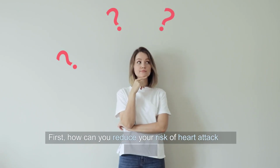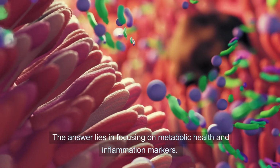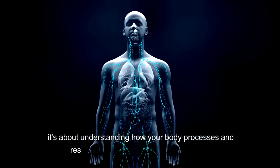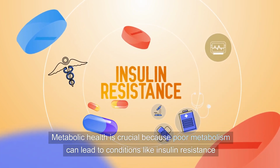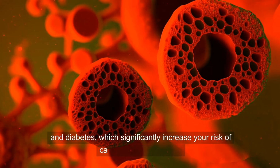First, how can you reduce your risk of heart attack and stroke? The answer lies in focusing on metabolic health and inflammation markers. It's not just about lowering cholesterol, it's about understanding how your body processes and responds to different foods and stresses. Metabolic health is crucial because poor metabolism can lead to conditions like insulin resistance and diabetes, which significantly increase your risk of cardiovascular disease.